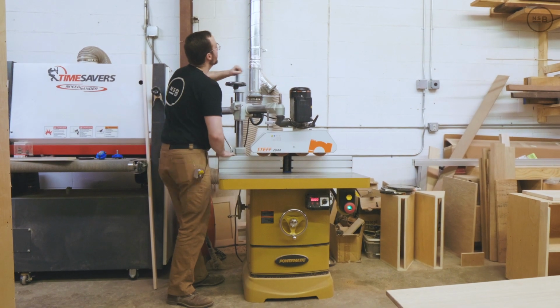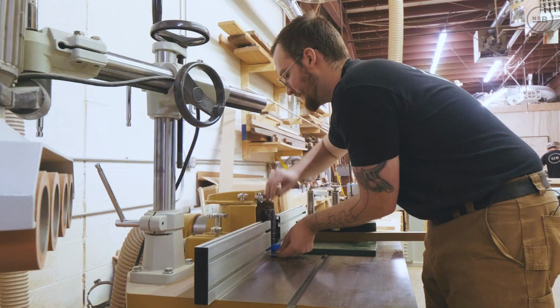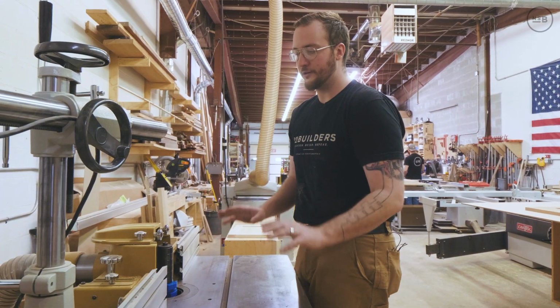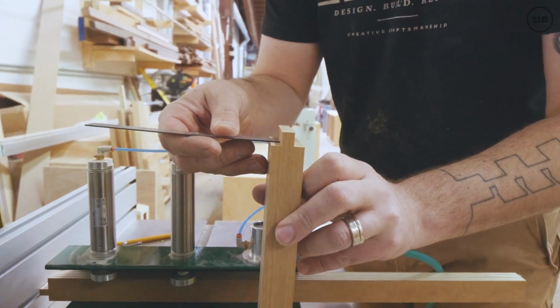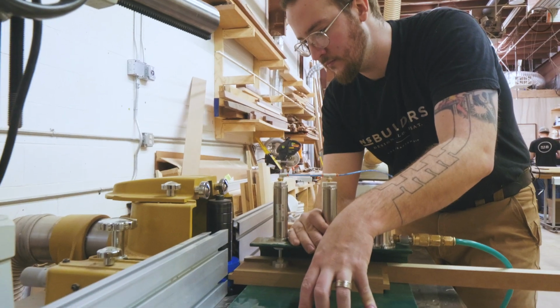Once we have all the pieces cut to size, we're running the cope and stick over the shaper. A shaper is basically a standalone router table, but on steroids. It uses a much larger cutter head, has a much more powerful motor, and it gives us a lot more control and consistency when it comes to our joinery cuts. I'm starting with the tenons. That will be cut into the rail parts of our doors and drawer fronts.